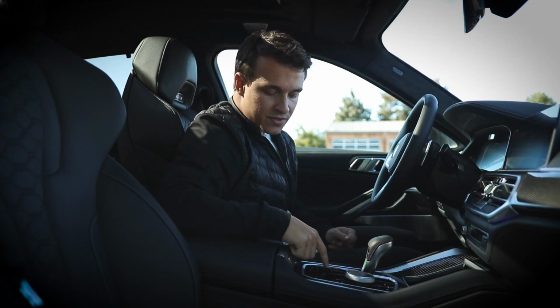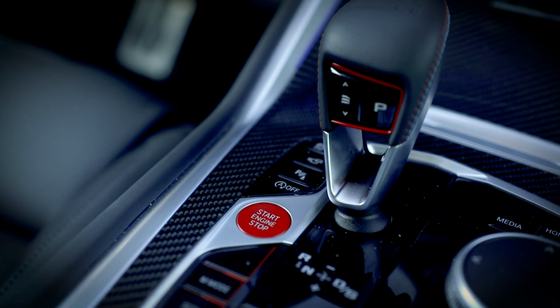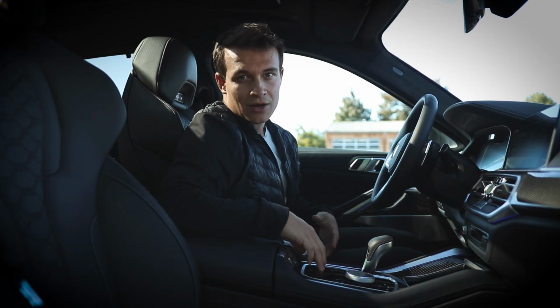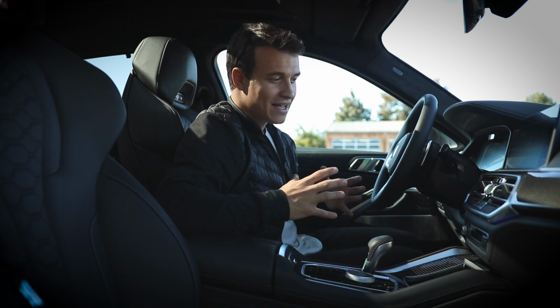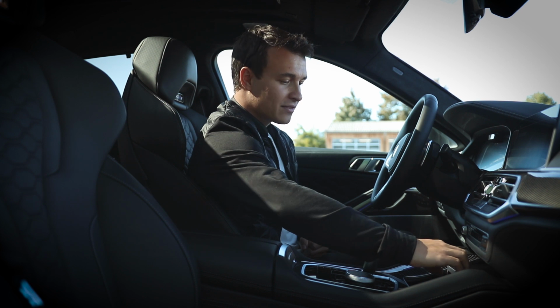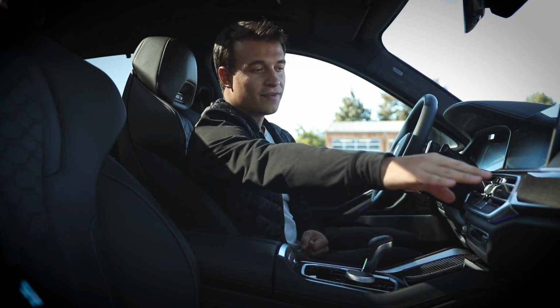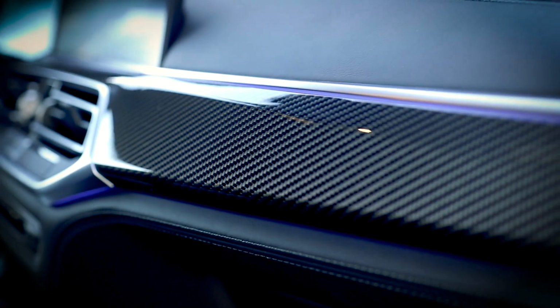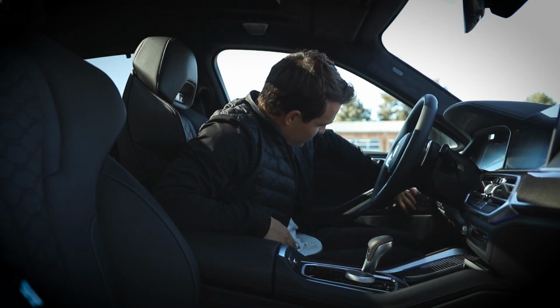We then have M mode set up, and for the Competition we also have an exhaust button, because the Competition comes with an upgraded exhaust system as standard. Then Christian Jakob has fully spec'd this car with lots of carbon fiber on your dash here, on your center console we also have carbon fiber. We then have carbon fiber on the sides here.